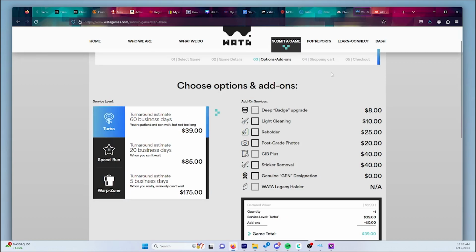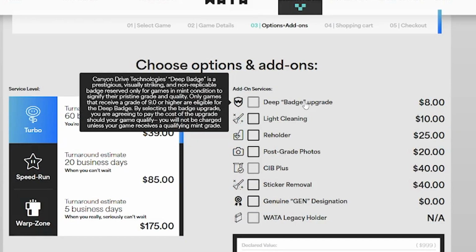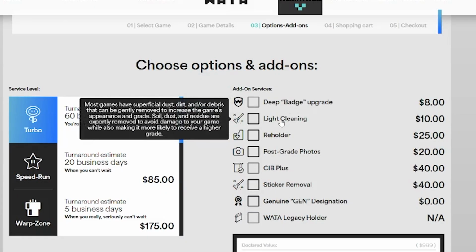Here are the additional add-on services if you choose to have any add-on services. I did not choose any add-on services with mine, and I think that they turned out fine. But if you are a little bit more particular, you can do this. However, they will add up fairly quickly. If you are curious which ones are which, if you hover over, they will give you a description.